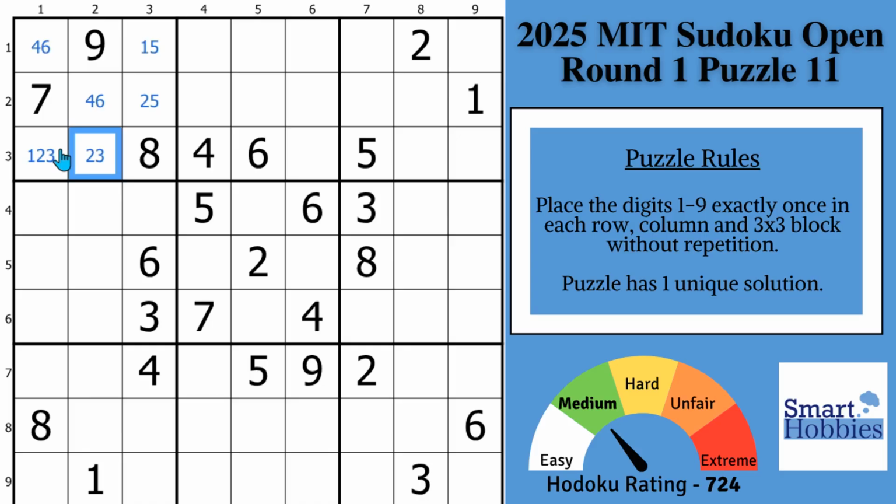Now look at what it does in the column. You'll notice now the 5's are restricted to these 2 cells in block 1. They're in the same column, column 3, which means now a 5 can't be anywhere else along the column because of this pointing pair. If you put a 5 here or here, no place to put a 5 in block 1 now. And that's important to notice because you build some restriction down here.